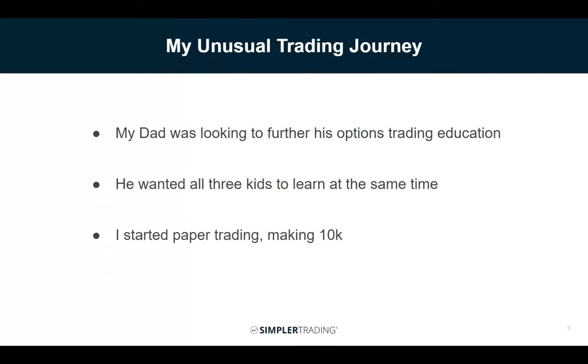So my dad was actually looking to further his options trading education at the time. He had been trading for quite a while, but he wanted to dive further into the whole aspect of options. And he actually wanted us 3 kids to learn. I have an older sister and a younger brother. He was trying to get us all on board with learning how to trade. He thought it'd be a wise investment to have in our toolbox for the rest of our lives. And I was the only one who hopped on board with it. I was like, yeah, this sounds right up my alley. If it's a way that I can support myself and still do what I want in life, I'm all for it, right? So when he introduced the idea, he wanted to see if I would take it on and really try to educate myself.